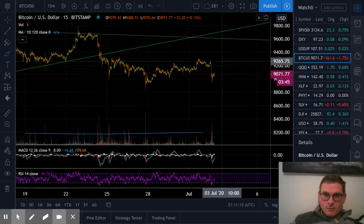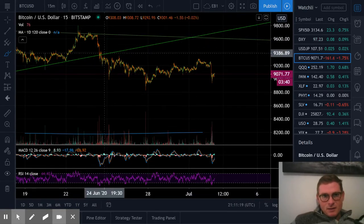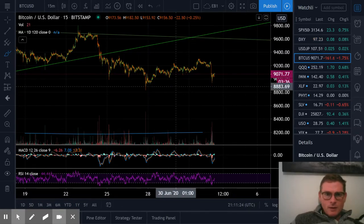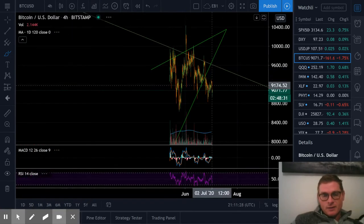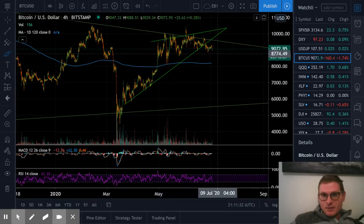And Bitcoin kind of finished down with the stock market. It keeps making moves that the stock market's doing, which is pretty interesting. And Bitcoin, let me go out a little bit. Bitcoin has kind of broken down out of its pattern it was doing here. It's starting to turn over.